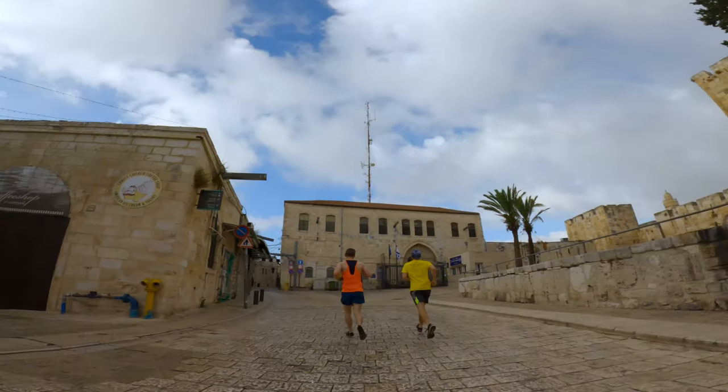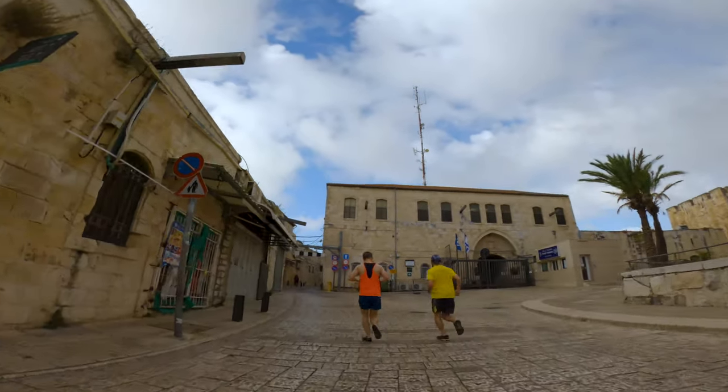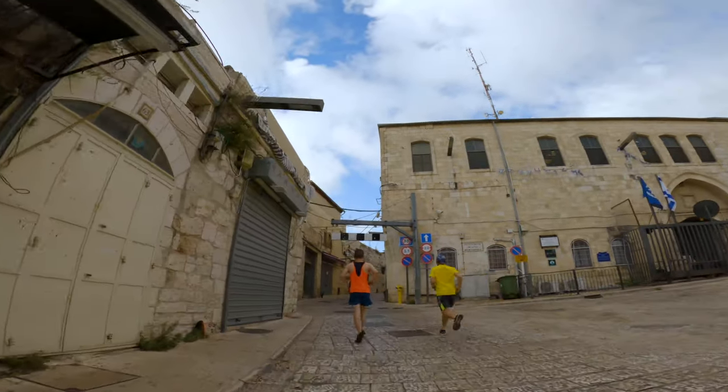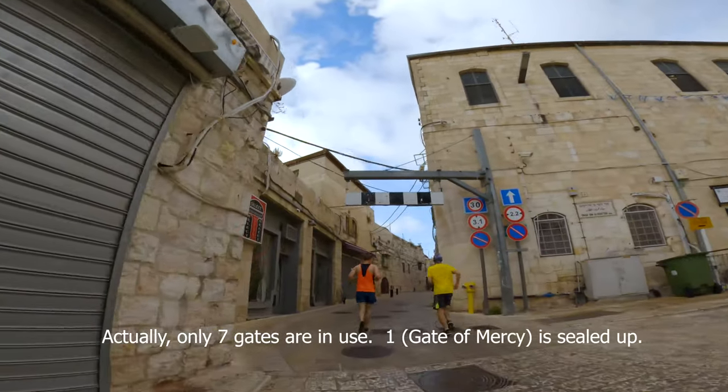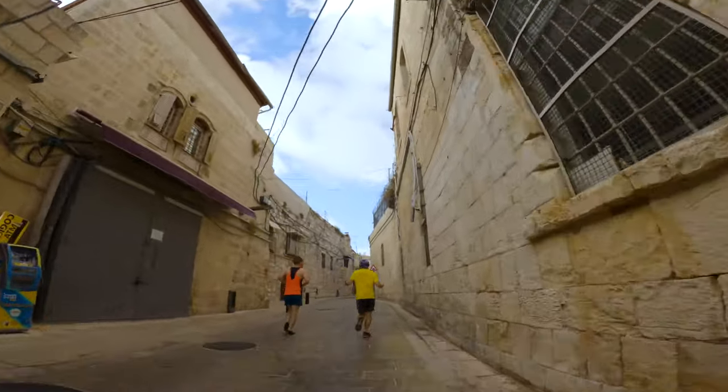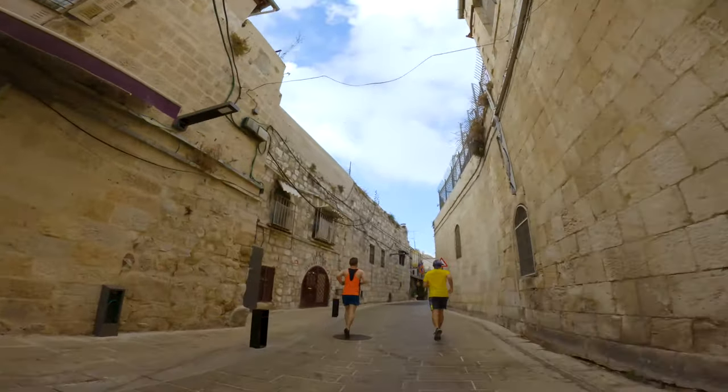For sure. And we just ran through Jaffa Gate. Again, doing little teasers, guys. How many gates do we got? We got 8 gates that are still functional. Right. And Jaffa Gate is only called Jaffa Gate? Well, that's what's known to everyone. Well, no, actually. Oh, okay. It's got a couple other names as well.